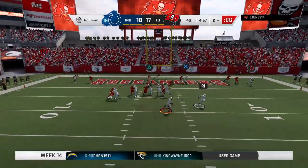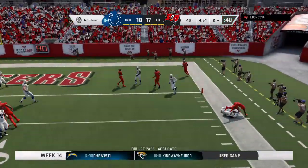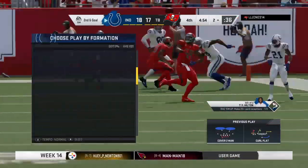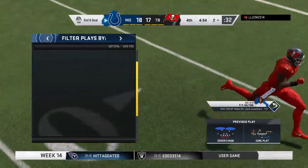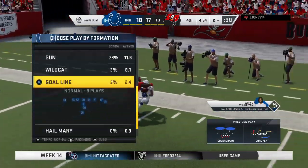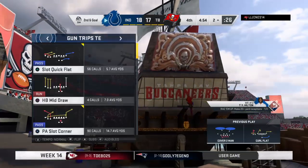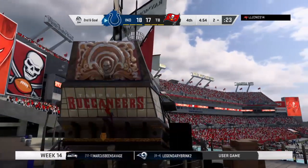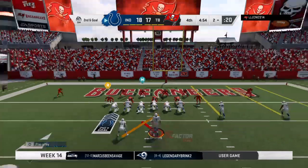To throw is Brissett. Escaping the pressure right. And that is incomplete. He couldn't hold on through the contact. Brings up 2nd down. Didn't have a receiver open downfield, and as it turned out, couldn't even find his outlet man because of the coverage. It was way too tight. Unable to find anyone open. Second and goal, and they will try again from the 2-yard line.